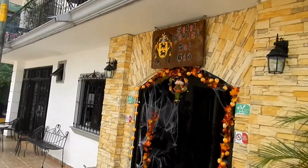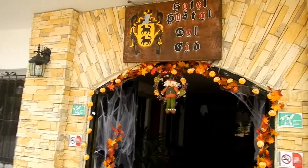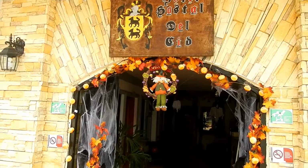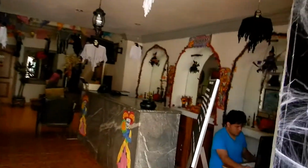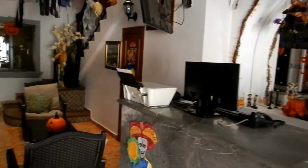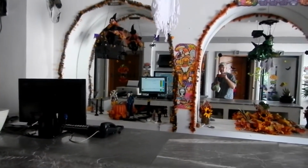This is a hotel that I stayed at last night. It's okay. It's not the greatest, but it's okay. It's cheap. It's like 22 bucks for a single person, one bed. There are a lot of different hotels like this that are pretty inexpensive. There's one main hotel called Hotel La Finca, which is nice. Here's the inside. Dia de los Muertos just finished, so they still have their decorations up.